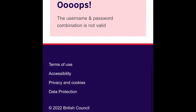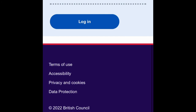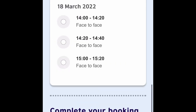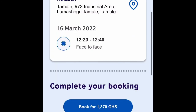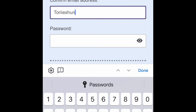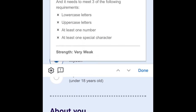You see, since I don't have an account there, they told me the username and password combination is not valid. Yeah, because I don't have any account there. So the best thing you need to do is try to create an account, then you can go ahead with the booking. That becomes easy and convenient for you. So when you are done with all these things, after selecting the date, you just type in your email. Then your password.